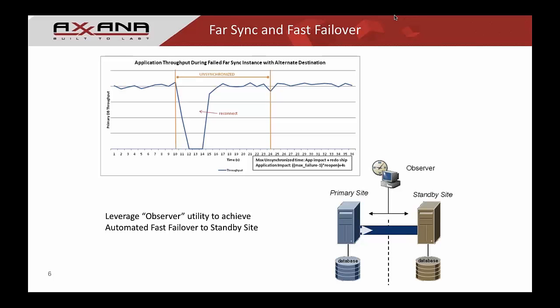And this is what this slide here is trying to give you some snippets of, technologies that you can leverage together with Farsync. The graph on the top shows what I was discussing earlier, how quickly the system can move into alternate mode. So if you lose your Farsync, the system can, in a matter of seconds, switch to alternate, with a minimal hiccup on your primary application.